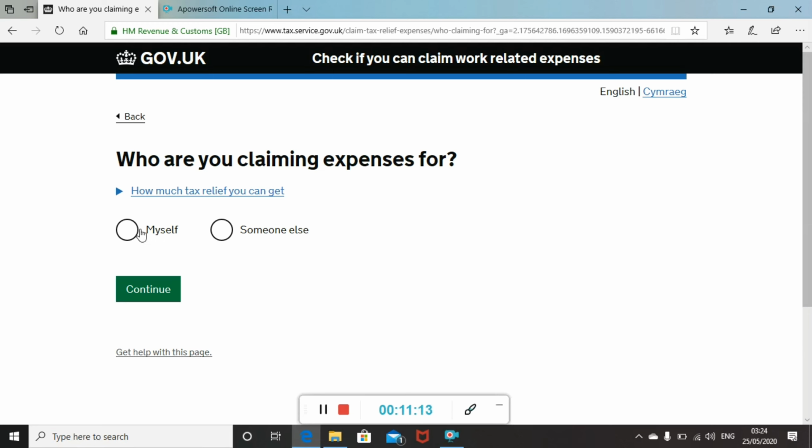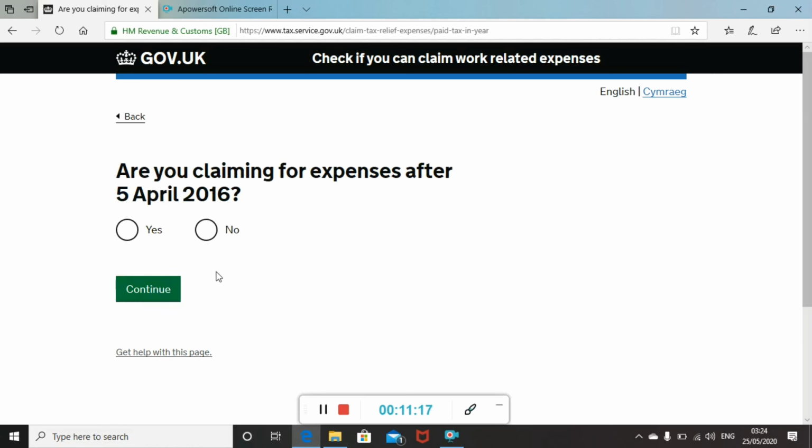Who are you claiming the expenses for? Yourself. Are you claiming for expenses after the 5th of April 2016? Yes. With the online form, you can only date back 5 years. If you want to go further than that, I believe you would then need to do a paper form.